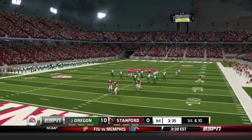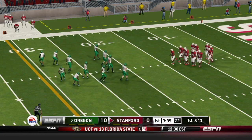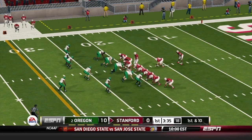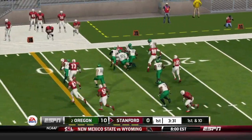They have a plan. They understand it. They're playing with great speed, and they're not giving up big plays. That's why they're playing well up to this point. Not a lot of success for this offense on their last trip out. They've been beaten soundly on both sides of the ball, and we haven't even gotten to the second quarter.